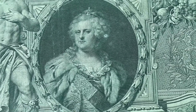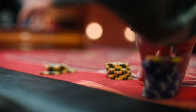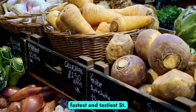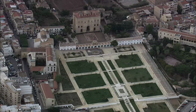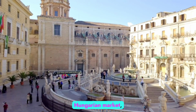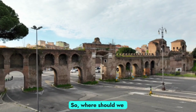The best part? You don't always need to sit down at a fancy restaurant, just walk down the street. That's where the real magic is. Let's take a bite out of 5 of Europe's fastest and tastiest street foods. Whether you're strolling through a Roman piazza or exploring a Hungarian market, these dishes are both delicious and time-saving. So, where should we begin?